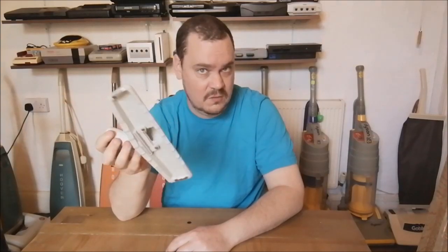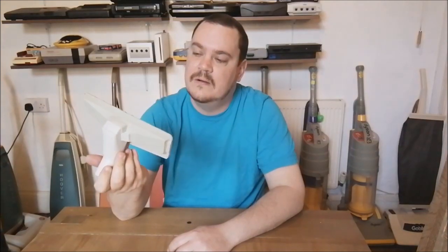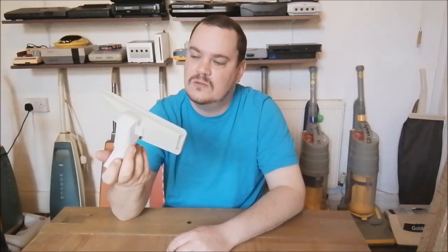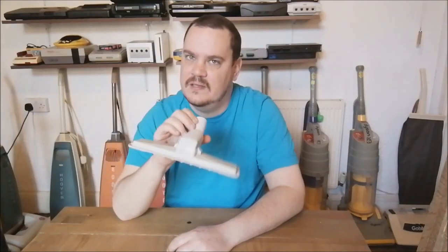It'd be interesting to see how well this works on the carpet. I haven't ever used this cleaner yet, so it could go bang. It may not work at all. But what we'll do now is we'll take the cleaner and this terrible floor tool into the lounge, and we'll give it a go.